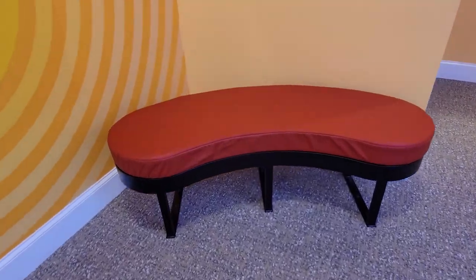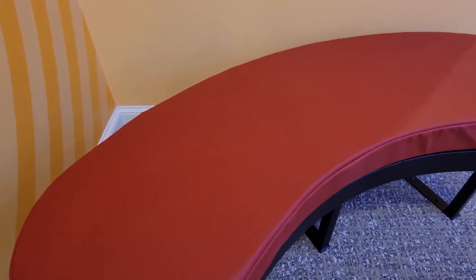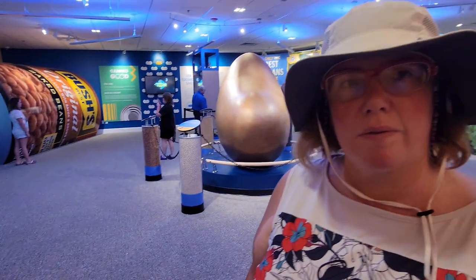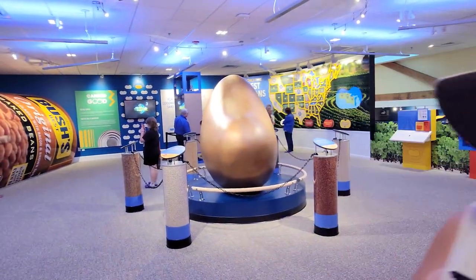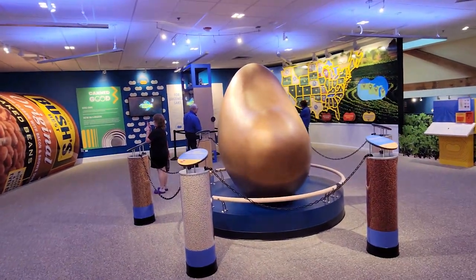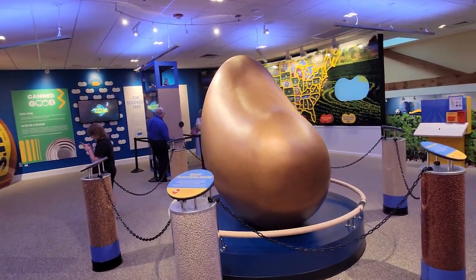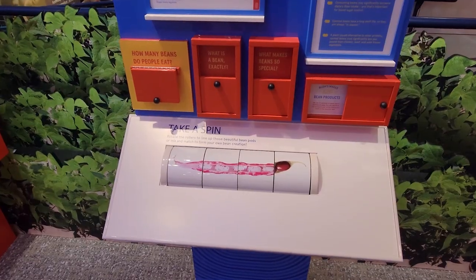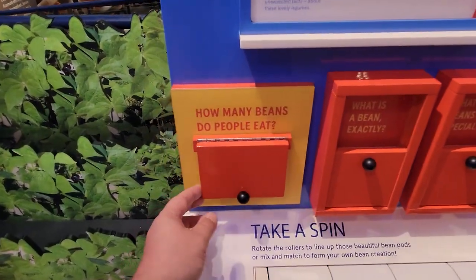Even all the seating is shaped as a bean. Dawn was pointing at us, like, that looks like a bean. I go, you're right. It does look like a bean. Of course, there's a huge bean right behind you. I mean, it's about as big as your car. And so they got some interactive things you can do.